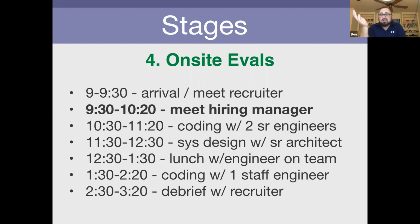Make sure to ask for expectations. What does success look like in the role? What do they expect from you in your first 90 days? What's their working style? What time do they start work? Things like that. If they expect you to work from 8 a.m. to 10 p.m. every day, now's a good time to kind of figure that out. It might be a problem.